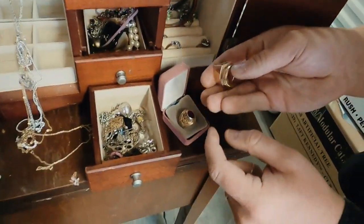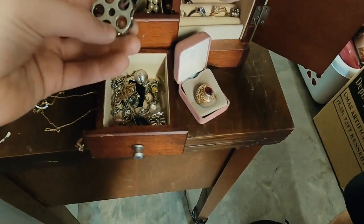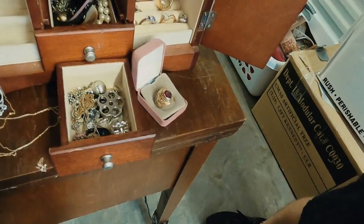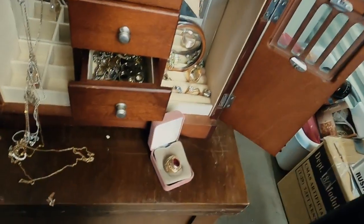Wow. I don't even have an idea. I have to look at all this when I get home. I gotta do a video on my Instagram real quick. You can video a little bit and go through it if you want. Okay.